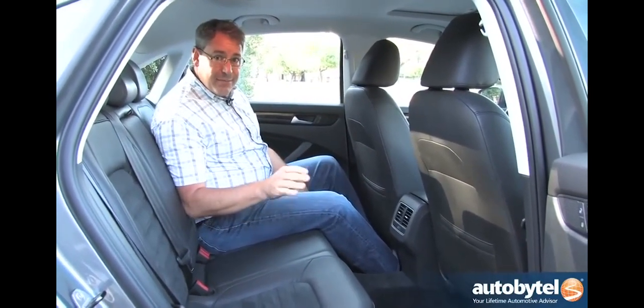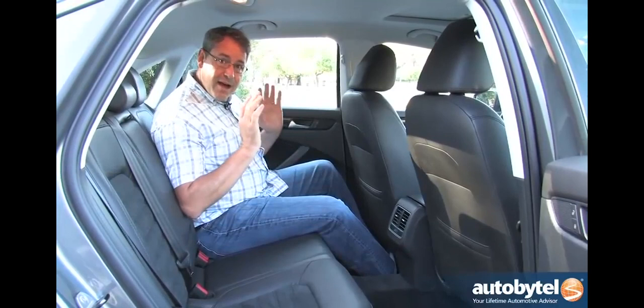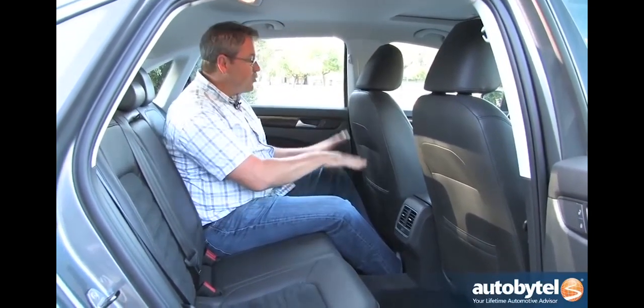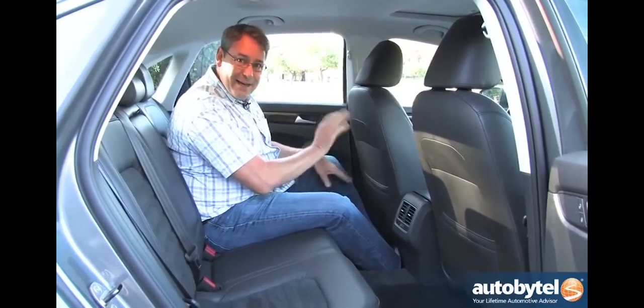And for you dads and moms out there who have little kids that ride in forward-facing car seats, I had my 3-year-old in here and her legs were not long enough to kick my seat. It was awesome.